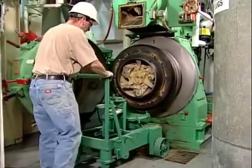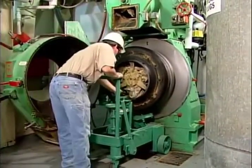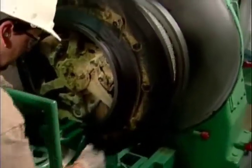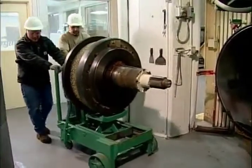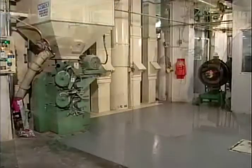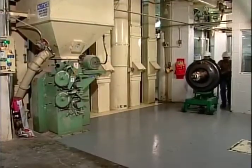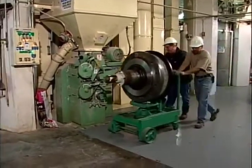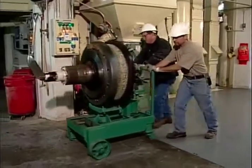Another common stored energy hazard involves transporting heavy equipment or parts. To move this material safely, it's important to use equipment that can safely handle the weight, such as this cart specially designed for the task. Move the parts or equipment with care and be sure to avoid pinch points.